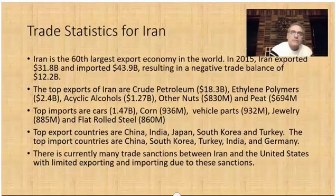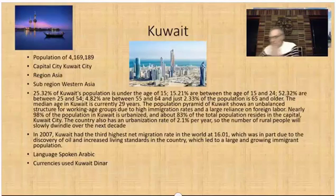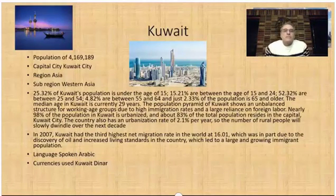The trade statistics for Iran. Iran is the 60th largest export economy in the world. In 2015, Iran exported $31.8 billion and imported $43.9 billion, resulting in a negative trade balance of $12.2 billion. The top exports of Iran are crude petroleum oil, ethylene polymers, acrylic alcohol, other nuts, and tea. Top imports are cars, corn, vehicle parts, jewelry, and flat-rolled steel.